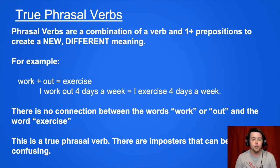That's why phrasal verbs are so hard. Most of the time, there is no connection between the words you use to create the phrasal verb and the definition of the phrasal verb. This is an example of a true phrasal verb. There are other types of verb preposition combinations that can be confused for phrasal verbs, and we're going to look at those in just a minute.